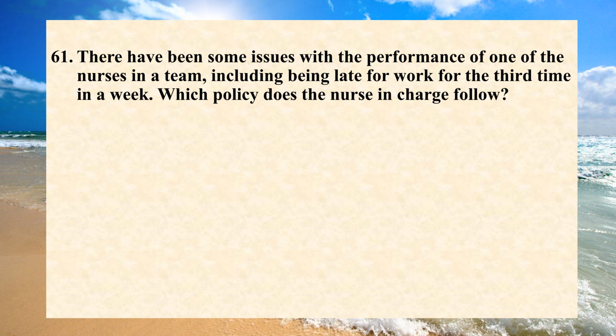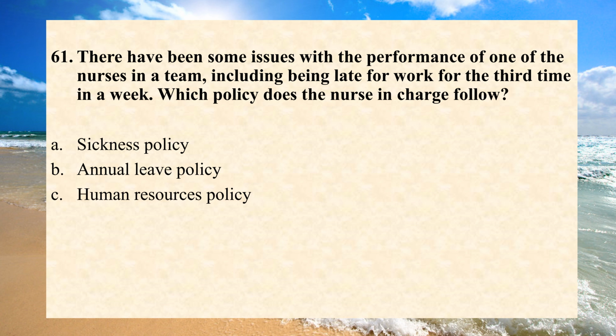There have been some issues with the performance of one of the nurses in a team, including being late for work for the third time in a week. Which policy does a nurse in charge follow? Option A, sickness policy. Option B, annual leave policy. Option C, human resources policy. Option D, performance management policy. Answer is D. As the nurse is having issues with performance, the nurse in charge has to follow the performance management policy.